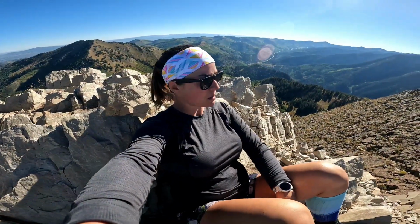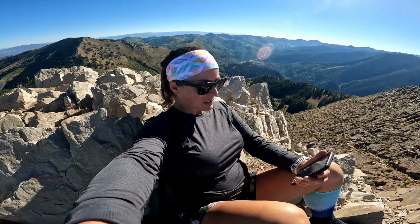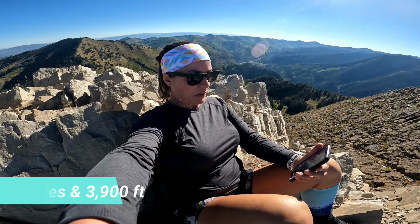Kicked my ass this morning. Wow. So far I'm at 6 miles exactly and 3,800 feet elevation gain. I'm looking at Gaia GPS. Oh man, I just need to sit here and catch my breath. I don't remember this being that hard.